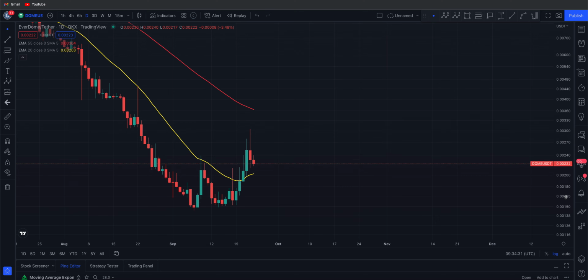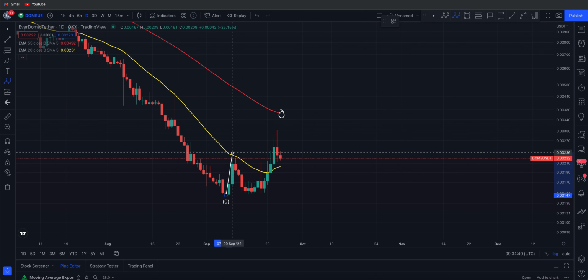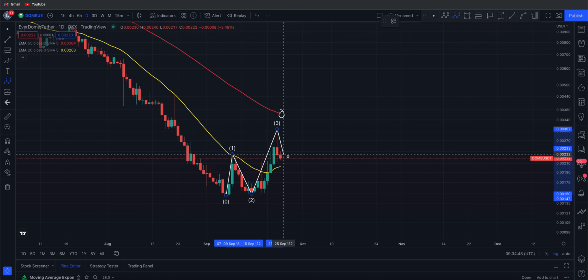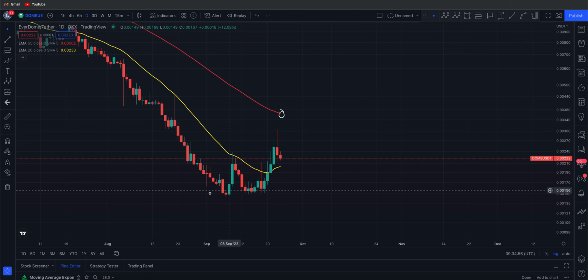So in my eyes, I still believe we're trying to reach this 55. And why I think that is potentially off this low. You've got a wave 1 into the daily 20 EMA here. You've pulled back, got a higher low, and you've broken the 20 in this impulsive wave 3. You're coming back in a corrective wave 4, looking for support for your final 5th wave up to test that 55. It's a big potential.